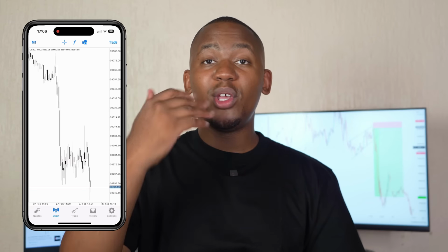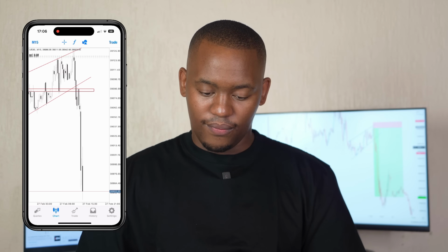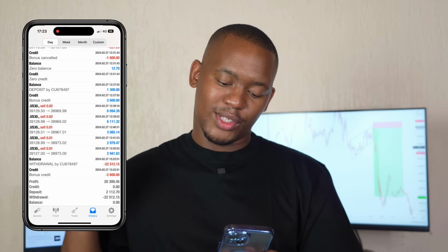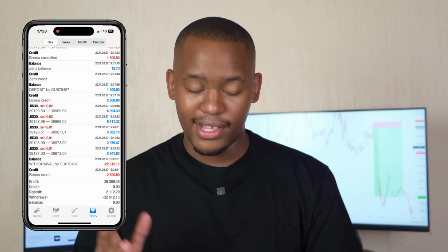I'm going to be doing a breakdown of these particular trades, and throughout the day we made a profit of 20.4, and then overall the withdrawal was 22,500 Rand. So let's get into the breakdown, and I'm going to be doing all the withdrawal stuff at the end so that you can see that it is possible doing this.